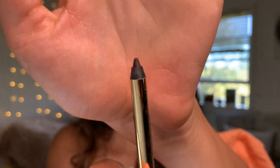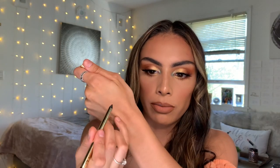Then lastly, I did not use this because it is this lip liner. It is by Gerard Cosmetics. It's a lip pencil, the lip liner of your dreams, creamy and pigmented, yet long lasting to help complement any lip color, any lip look. Personally, I would not wear this color right now. I would wear this in the fall time, the winter time, but not while we're going into summer. It's this really deep, dark berry shade, and I'll give you guys a little swatch of it.